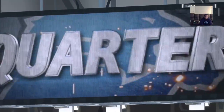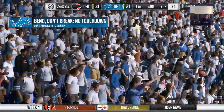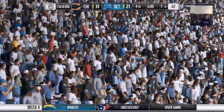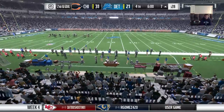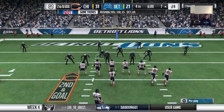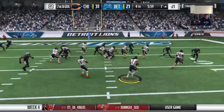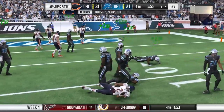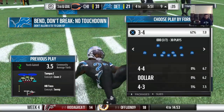Back now at Ford Field. It's Bears football here. They also have the lead as we begin quarter number 4. Second and goal from the 7. They'll give Henry another shot. And they'll be driven back here, losing yardage to the 9. It's a loss of 2, now third down.